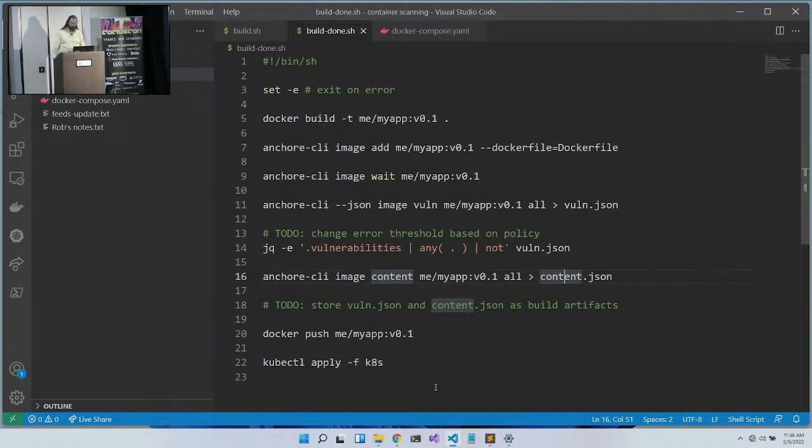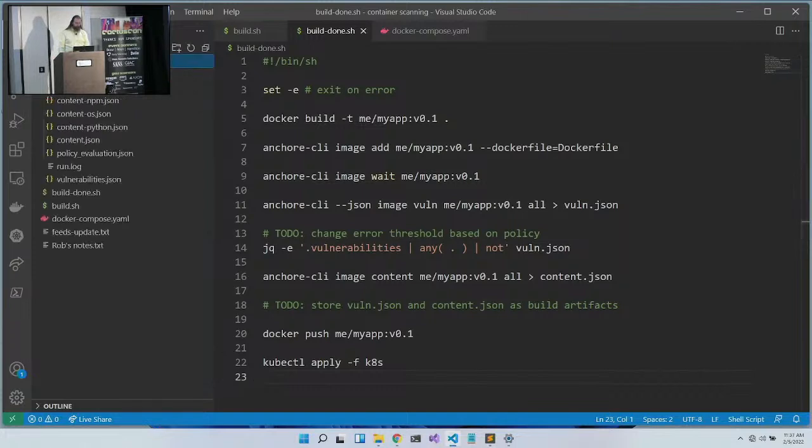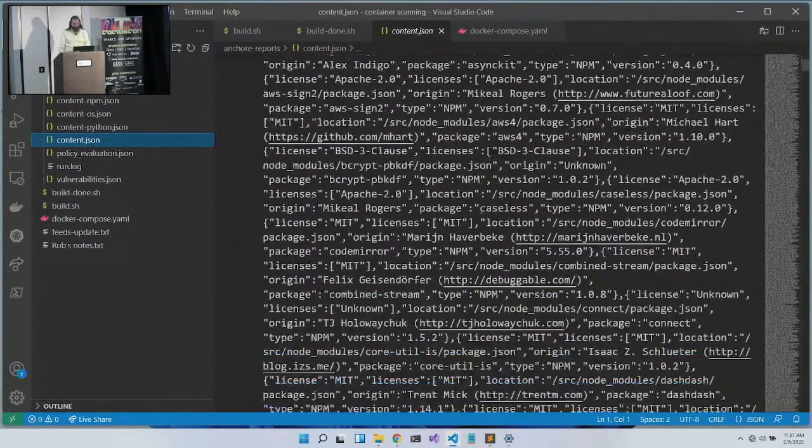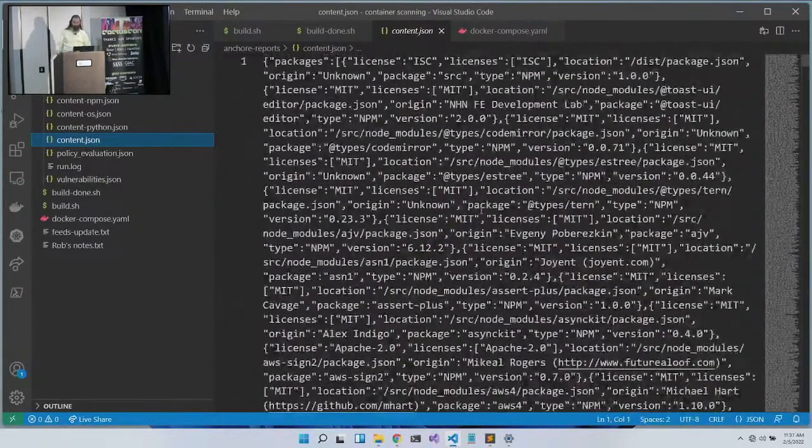So by adding these Anchor CLI commands into my on-prem build, we were able to add container scanning to be able to understand the content and the details of our content. So here's the content.json, and this isn't spaced very well, so I just mashed it, but here's all of the details of all of the packages.